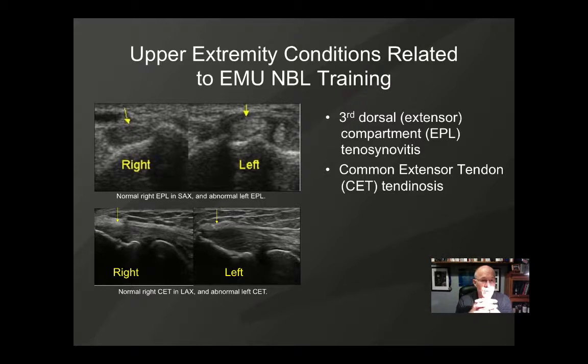And the bottom two images, again, you have a normal right common extensor tendon at its enthesis on the lateral aspect of the humerus, and then a nice tendinosis, which was not an uncommon injury, on the left side as well. So again, having this right at the poolside, you can get your diagnosis. You don't have to go off and do X-ray, MRI. Really helps guide what we're going to do with the astronauts. They know what's going on. We can relay this information to the flight surgeons. And this is certainly something conceivably we could use in space if we needed to.